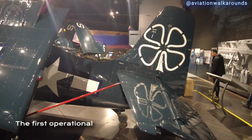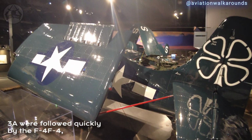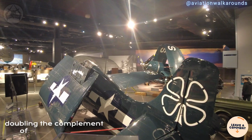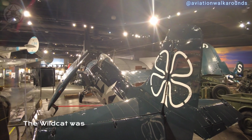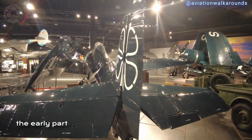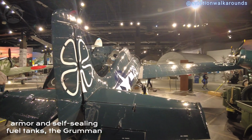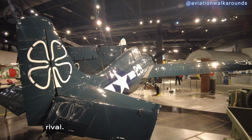The first operational models, the F4F-3 and 3A, were followed quickly by the F4F-4, the latter's salient improvement the incorporation of folding wings, which essentially permitted doubling the complement of fighters aboard existing aircraft carriers. The Wildcat was generally outperformed by the Mitsubishi Zero, its major opponent in the early part of the Pacific Theater, but held its own partly because, with relatively heavy armor and self-sealing fuel tanks, the Grumman airframe could survive far more damage than its lightweight, unarmored Japanese rival.